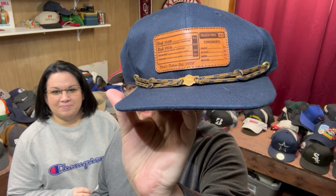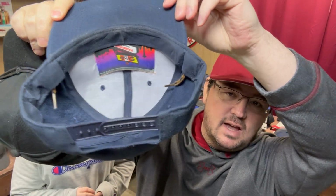Okay, the first one that I found in here that was kind of interesting, and one that you can pick out pretty easy because they're easy to spot, they have these ropes on the front. They're called Finlay hats. Usually over $20, usually $30 or $40 if you find really cool ones. Mary found this really cool one. It was Dick's Hamburgers, Dick's Hamburgers Diner. It has like their menu on it. Really cool. They have it customized inside too.